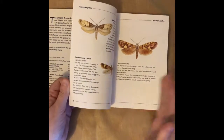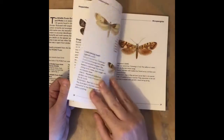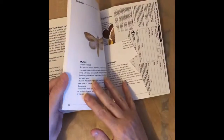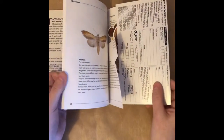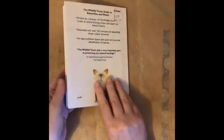Sometimes you can cut up and use both sides. Most of the time I'm going to get 2 butterflies out of a page, but I think they were well over 150 pages. So if I get 2 butterflies, that's 300 butterflies in total, and I paid £2.99.